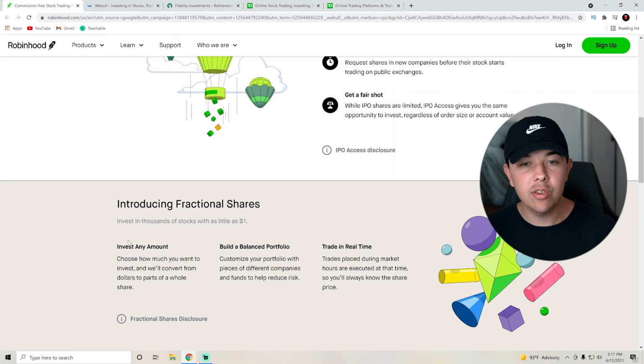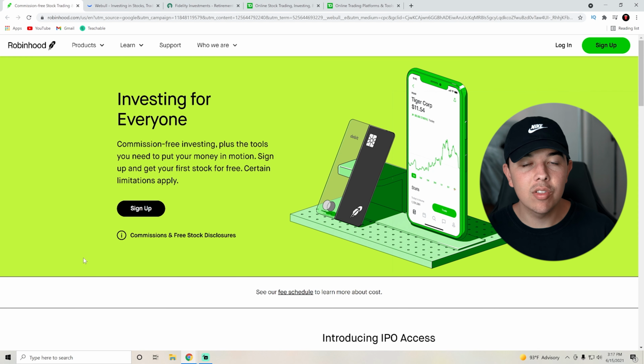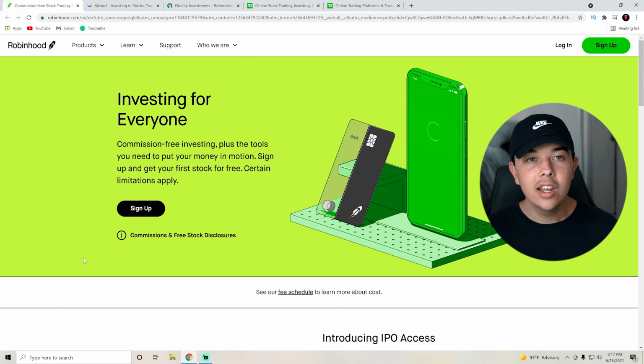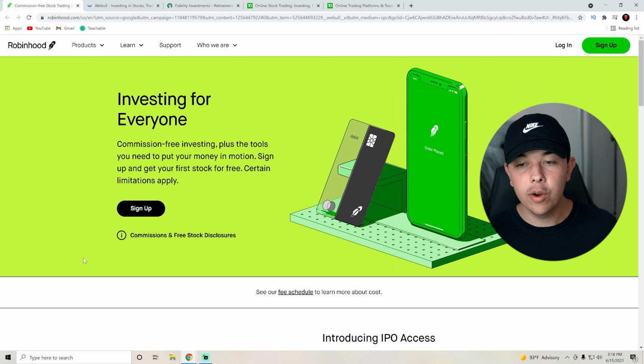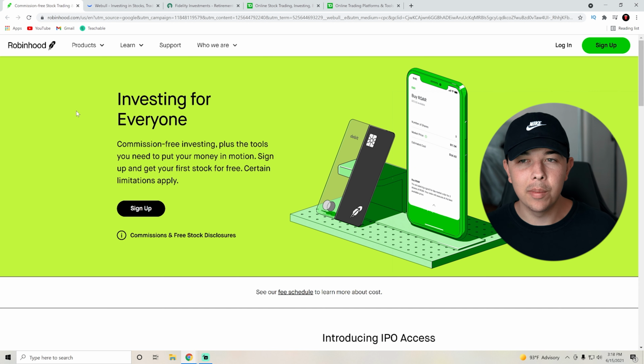They also have fractional shares, so say you want to buy Apple at $123, you only have $50, you can get like 0.37 shares of Apple. So it basically has everything you need, but this is going to be more of a platform for people who just want to trade and maybe invest long term, but you're not going to want to set up a Roth IRA on here. If you're just trading a little bit of money, or you just want to start investing little by little, you can do that on here, but you're not going to be able to open up a Roth IRA on here. Or if you are able to, I'm not aware of it, and I probably wouldn't want to on Robinhood anyways.